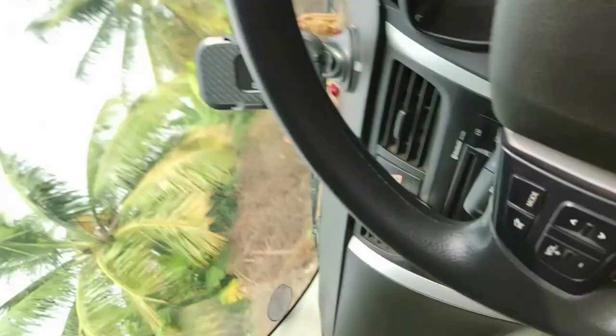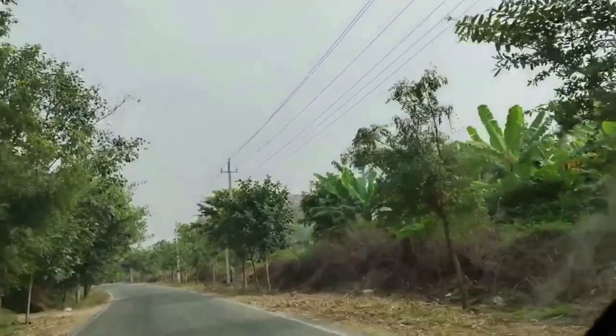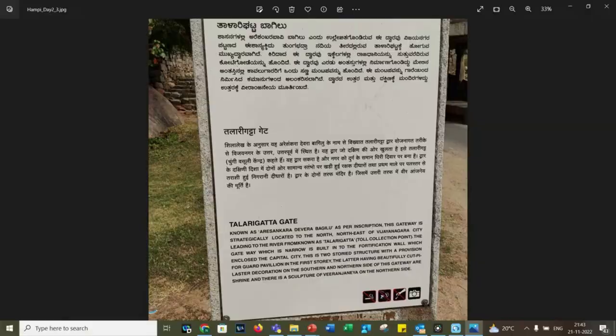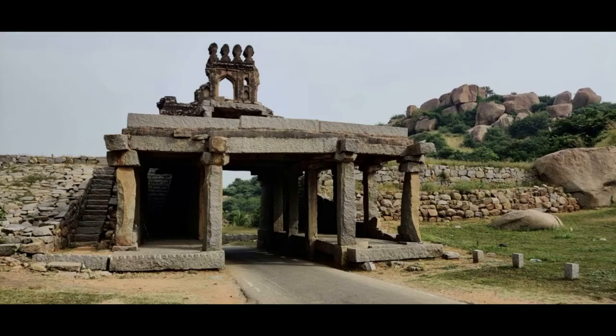So we decided to check out Vithala complex early in the morning. The route to Vithala complex is very beautiful, scenic and dotted with some fantastic rock formations like this. You can actually take some pics stopping by, and then after that we hit upon this Ballari gate, which is basically the toll gate of those times, and here the smaller vehicles are allowed, bigger vehicles are stopped.